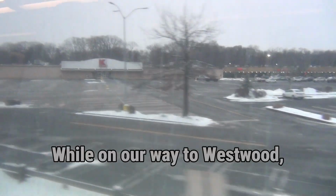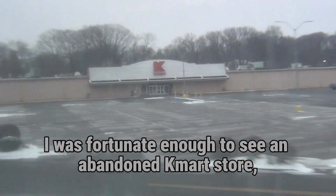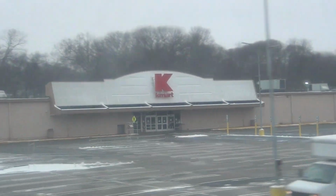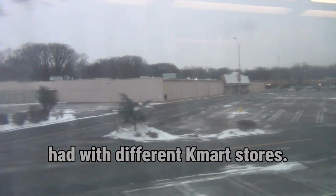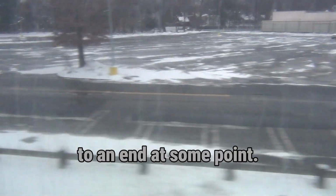While on our way to Westwood, I was fortunate enough to see an abandoned Kmart store. And a part of me was kind of sad because of the childhood memories I had with different Kmart stores. All good things have to come to an end at some point.